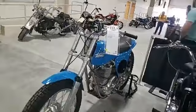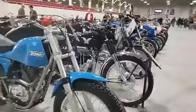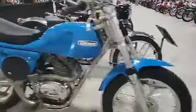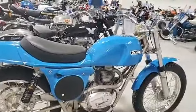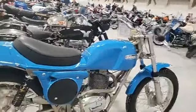Got a 1973 Rickman Triumph. Got an unusual tire choice on there, I think, for a bike like this. So I don't know what's behind that, but this bike is very well done. Paint is beautiful, and it doesn't look overdone.